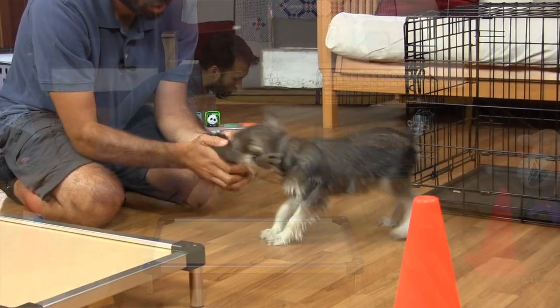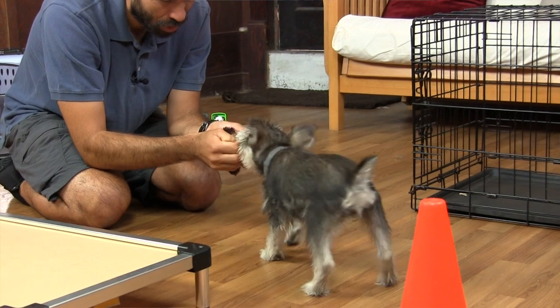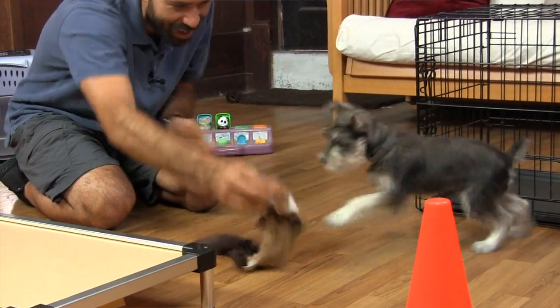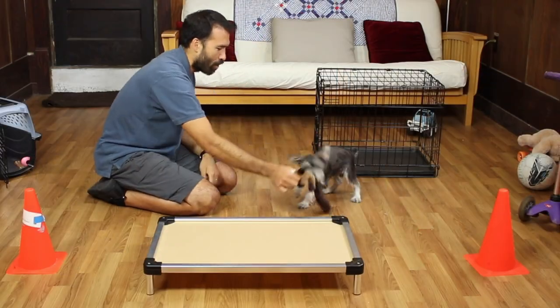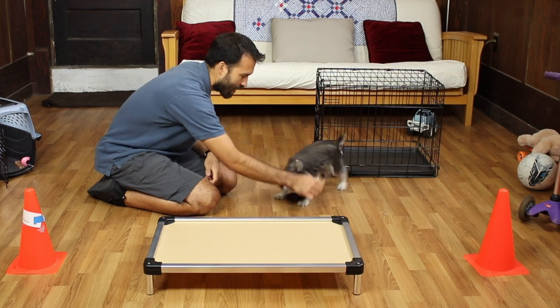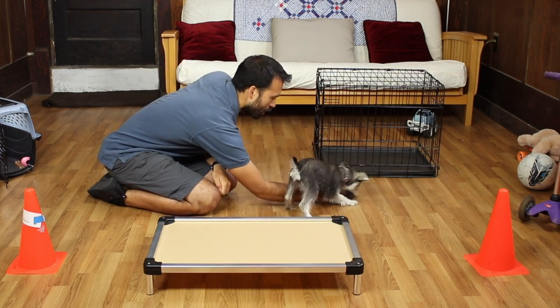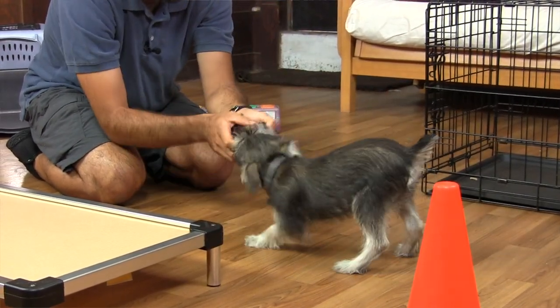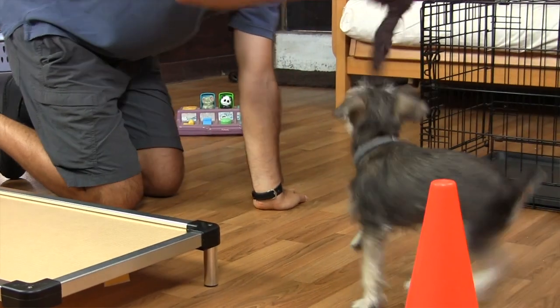Thank you. Good girl, yeah! So I want her to realize, oh, if I let go of the toy, it becomes fun again. So she gets rewarded for letting go of the toy. Yeah. Okay. And thank you. Ooh, that was so quick. That was so quick. Yes.